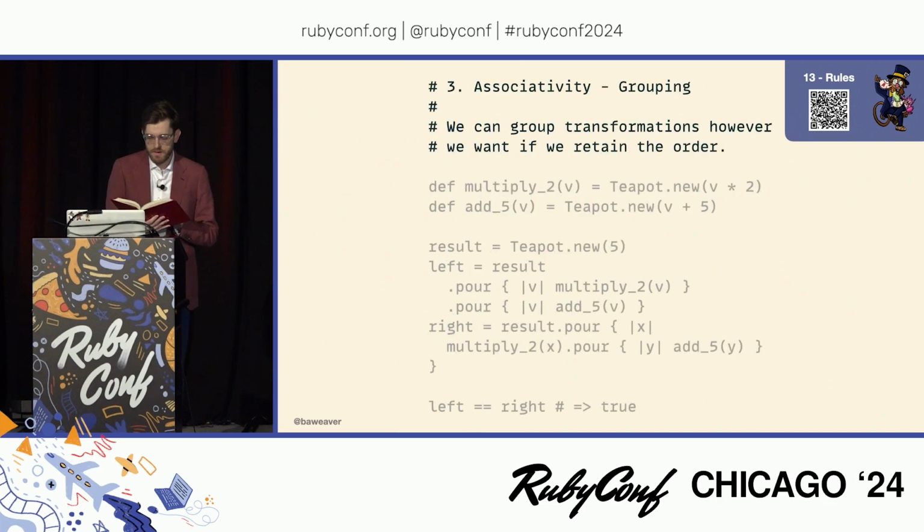No, no, no. And that last rule, associativity, which is the same idea as grouping from earlier. It can look similar to functional composition from mappable too. It's fascinating how often these ideas overlap. So let's say we had two methods here, one which multiplied the value by 2, one which added 5 to the value and returned us new teapots for both of them.